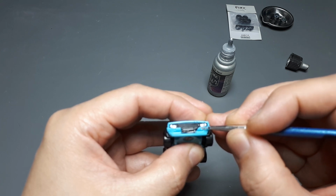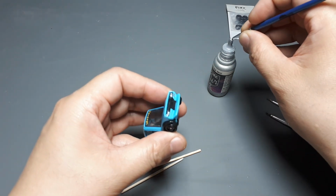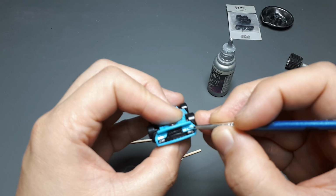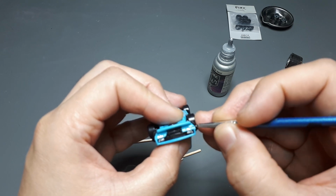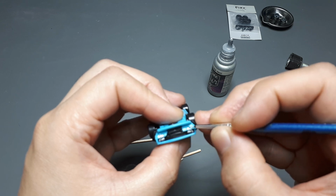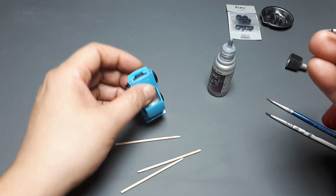The one good thing about the slickness of these surfaces is if you mess up, you can use some fine eyelash Q-tips and just scrape off the extra paint. Oh, that's interesting. I thought for a moment this would have a silver bumper, but it actually is a body colored bumper on the images. Alright, so I'm going to let that silver dry.